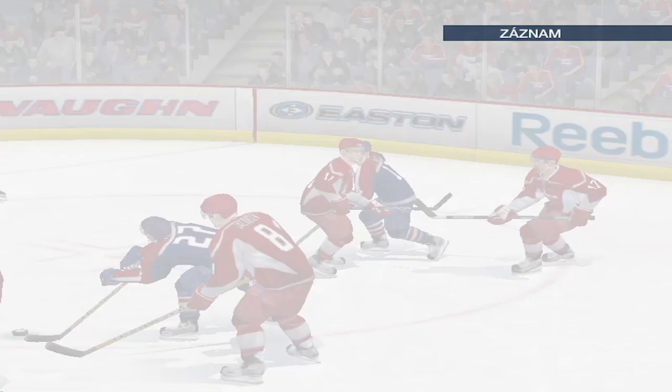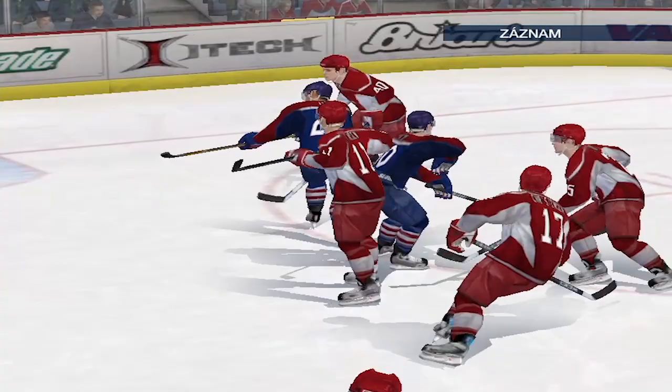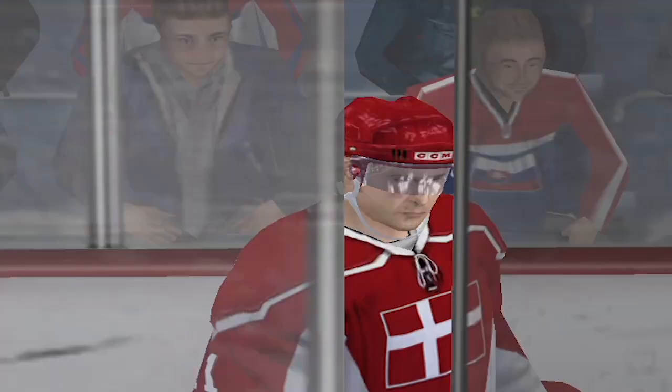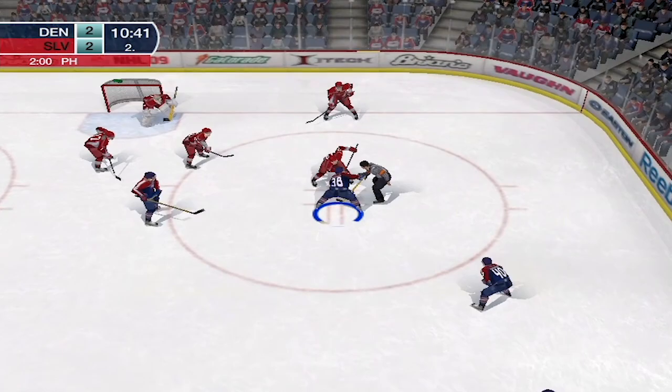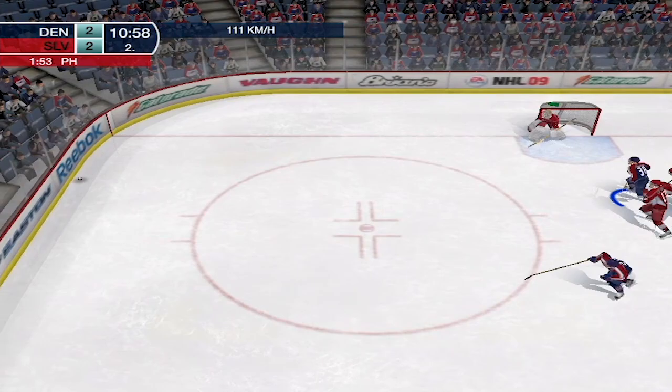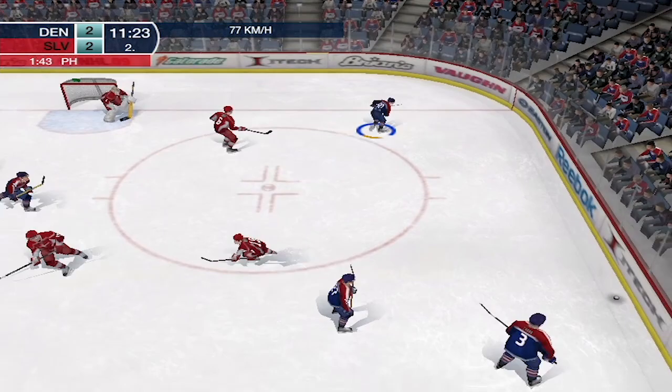The call is cross-checking, and when you watch the replay, you can see why. That kind of contact just isn't tolerable. Slovakia will get a second chance on the power play here. Shoots the puck from the right. And he missed the net. Nagy with the puck. Shoots the puck from beside the net.